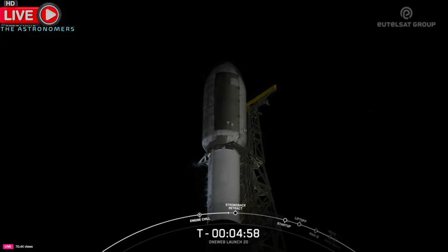Pressurizing for strongback retract. And we just heard that Falcon 9 is starting to pressurize for strongback retract. Satellites are on internal power. All great callouts there.